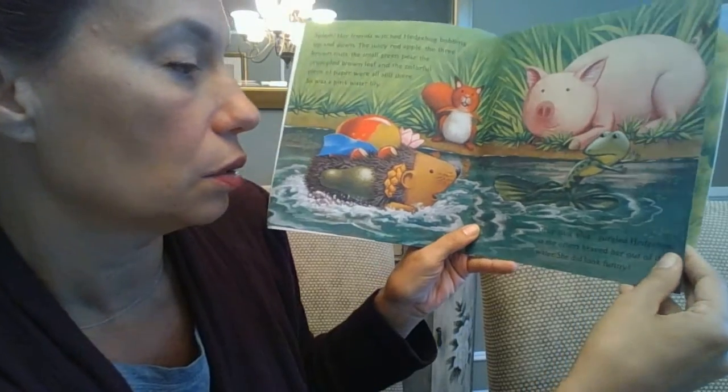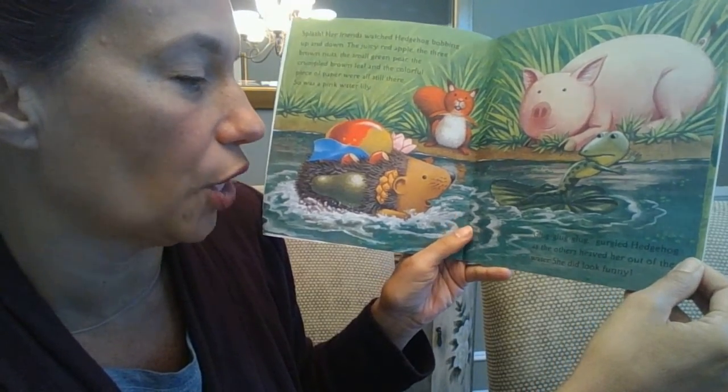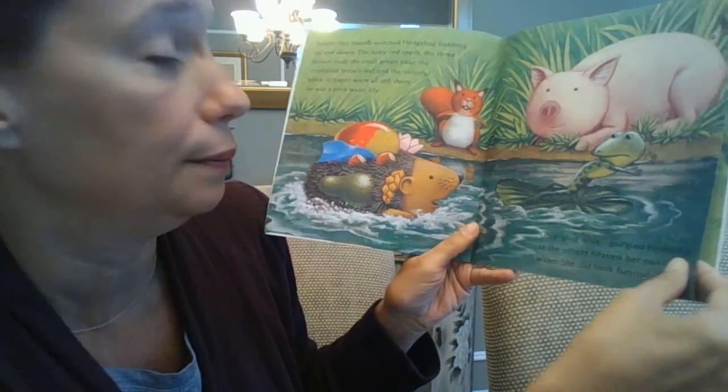Gluck, gluck, gluck, gurgled Hedgehog as the others heaved her out of the water. She did look funny.